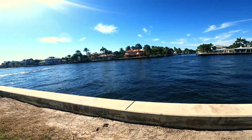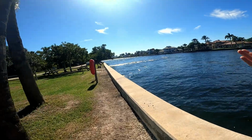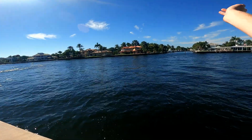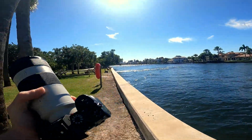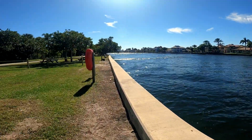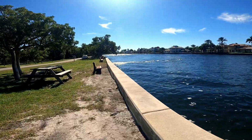I have come to one of the state parks. It is right next to the ICW here. So we have boats, we have some people hanging out, very expensive houses. I have my Sony a7S Mark III, and so far a 70 to 200 millimeter lens on the front of it. That is likely to change. Let's see what photos we can capture.